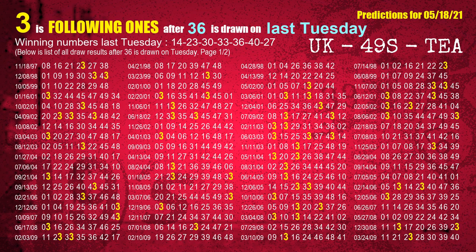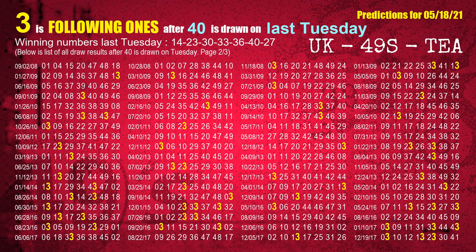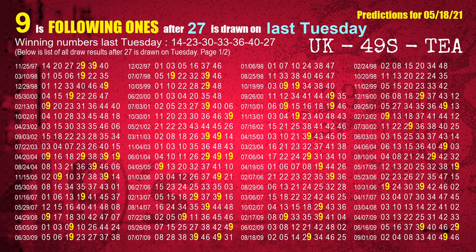The fifth winning number last Tuesday is 36. The most frequently following units digit is 3, when 36 is the winning number on last Tuesday. The sixth winning number last Tuesday is 40. The most frequently following units digit is 3, when 40 is the winning number on last Tuesday. The booster winning number last Tuesday is 27. The most frequently following units digit is 9, when 27 is the winning number on last Tuesday.